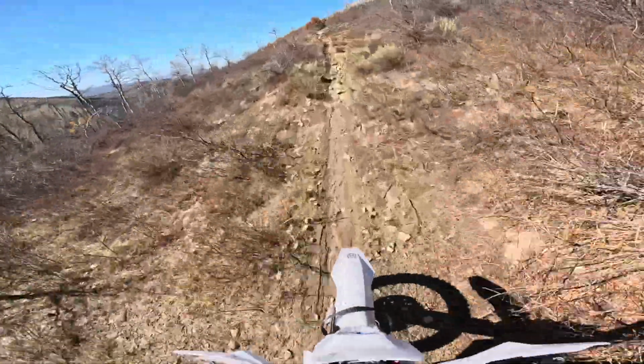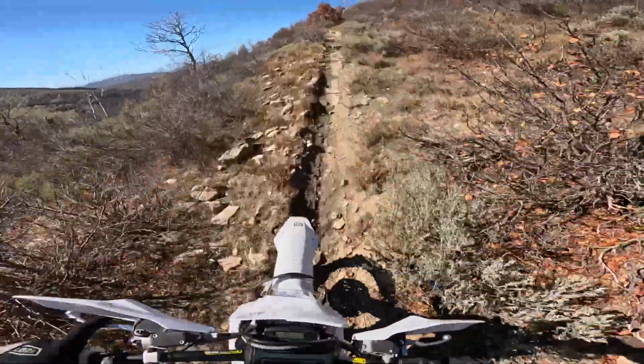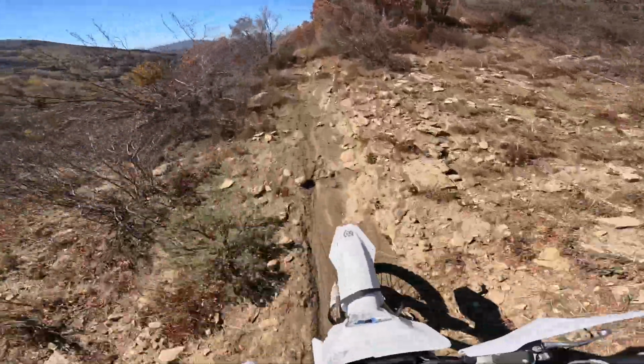Anyway, this bike will be a sweepstakes bike after Thanksgiving, starting Black Friday through the end of the year, and it's absolutely phenomenal. These bikes are incredible. TE300i.